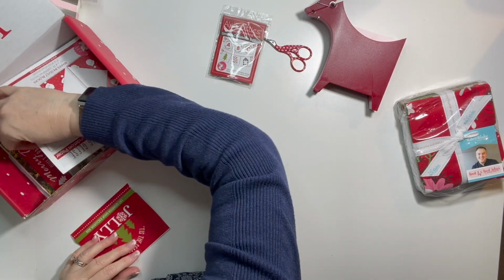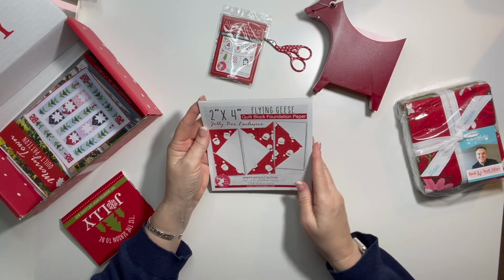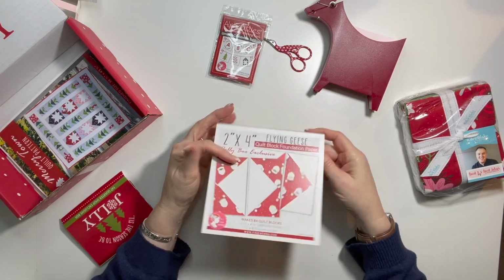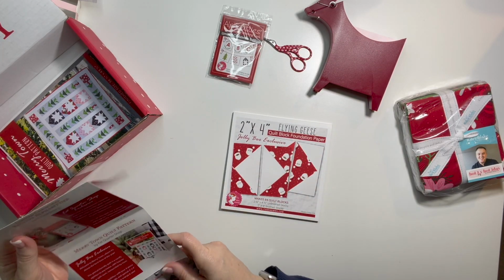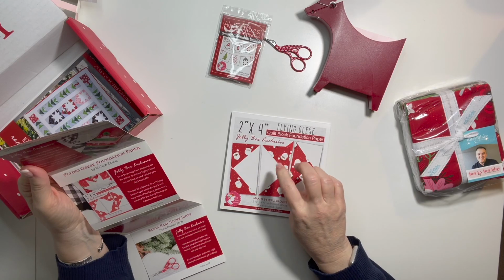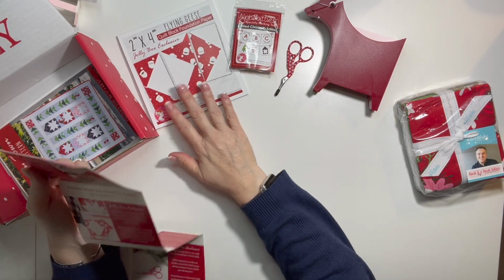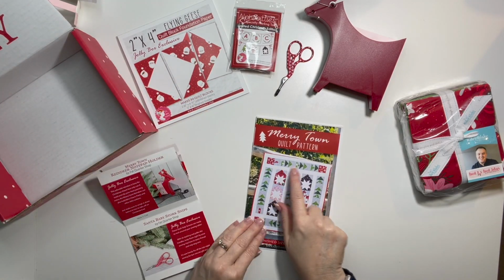Then it looks like we've got some foundation papers. It's a Flying Geese quilt block foundation paper. You get 84 of the papers. So here's what they look like. There's lots of tutorials online to show you how to use foundation papers. So this one is, let's see, 2x4, $8.48 is the value on the Flying Geese foundation paper, which making Flying Geese is kind of a pain, so foundation papers will probably make it much better. Okay, and yes, there's a lot of Flying Geese on the pattern.